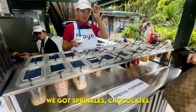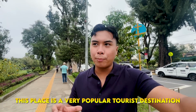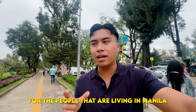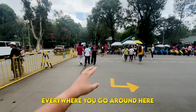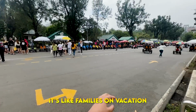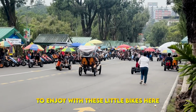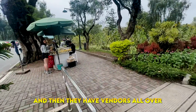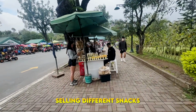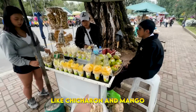We got sprinkles, chocolates. Something you guys will notice about Baguio is that this place is a very popular tourist destination for people that are living in Manila. So a very family-friendly place. Everywhere you go around here, it's like families on vacation. A few residents as well, as you can see. Nice little spot for the kids to enjoy with these little bikes here. And then they have vendors all over selling different snacks. Julie got the frozen yogurt, but here they have chicharron and mango.